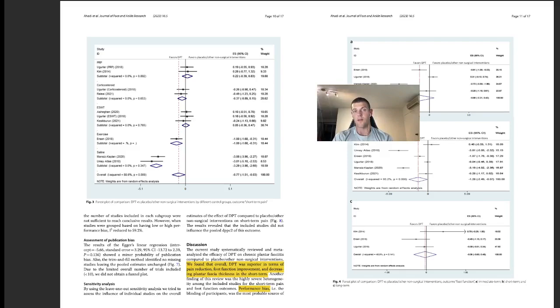Again, as we were talking about, plenty of issues: performance bias, attrition bias, people not getting blinded, knowing that you're not getting the intervention. It's pretty hard if you're a patient and you get told what group you're in, or you're getting told you're getting an intervention and they don't inject you, they just give you nothing, or they give you some exercises, you probably have a little bit of suspicion, so that could affect the results.